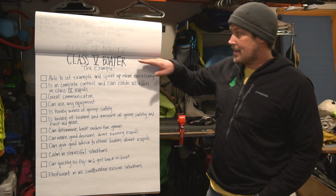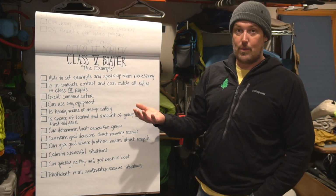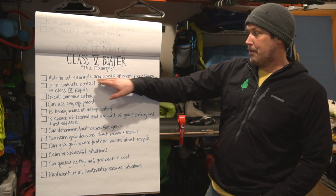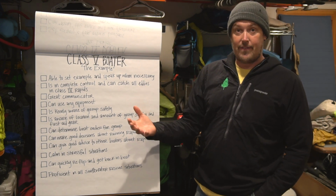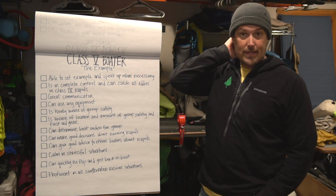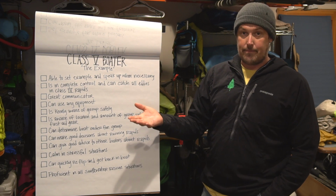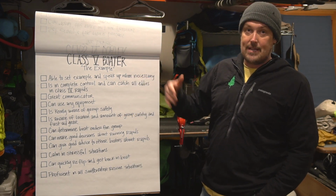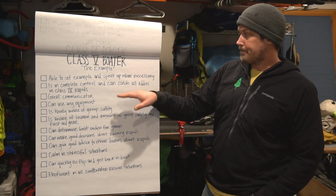So I consider Class 5 boating an example. That person leads by example. The Class 4 boater was the leader. This is the example. And the first one is able to set example and speak up when necessary. So a Class 5 boater can set a good example for everybody else in terms of how they hold themselves, how they boat. But also if they see an egregious safety mistake or safety error, they're able to speak up and say something, which is hard to do. It's hard around your friends and your peers to say something, but a Class 5 boater has the ability to do it in a positive way. I mean, hopefully. It's hard to do.